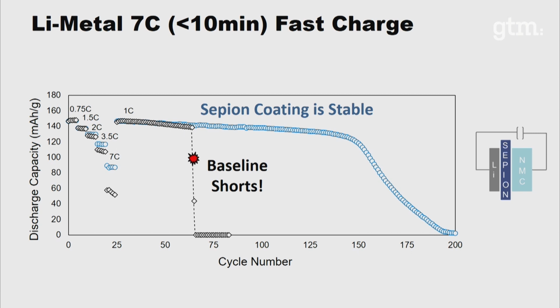Now here's some data showing fast charging of a cell. This is 7C charge rate, so this is essentially charging an entire battery in under 10 minutes. You can see in black the baseline membrane undergoes a catastrophic failure, a shorting mechanism after only 60 cycles or so, whereas the cell with the Sepion membrane material lasts out beyond 150 cycles stably and then fails in a much more gentle, slow capacity fade.